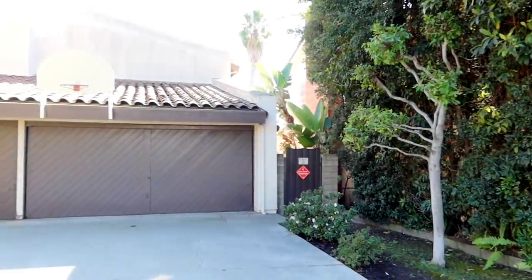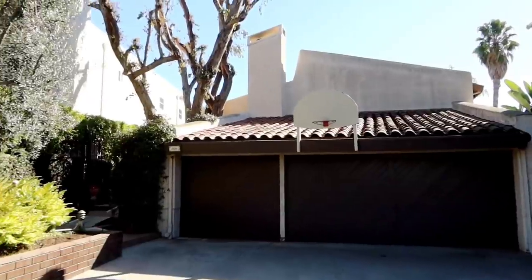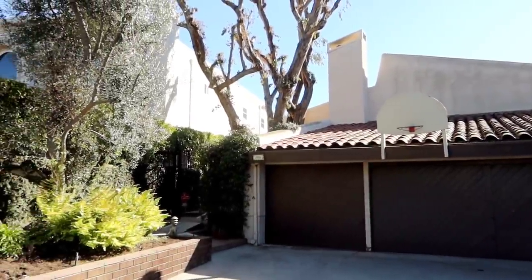I wonder if the people that live in this house know that this was the famous backyard of the Laurel and Hardy movie.